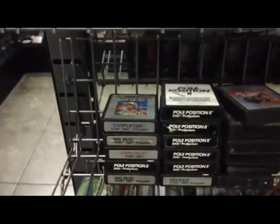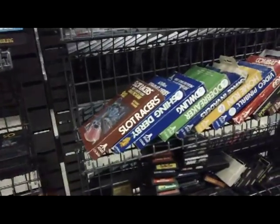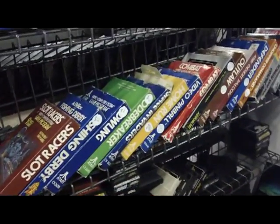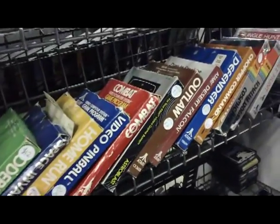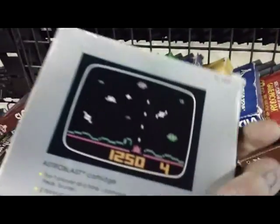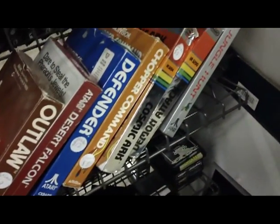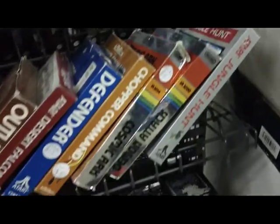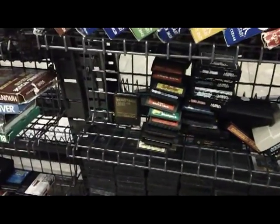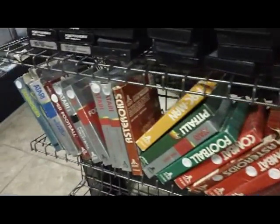Got a few 7800 games down here. And you got some more boxed Atari goodness here. Slot Racers, Fishing Derby, Home Run Combat. Got a Mattel Television game here, which is Astro Blast, which is really Astro Smash. They just renamed it for the Atari. And you got Defender, Chopper Command, a couple iMagic games, a sealed Jungle Hunt. Got some loose ColecoVision games down there. Atari 8-bit and Television. Got some more Atari 2600 games down here.